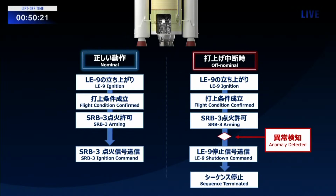After the LE9 engine is ignited, after confirming that it has stabilized, the launch vehicle would judge and acknowledge that the conditions are met for the launch, and then provide the approval to ignite SRB3. There is a safety device, and this is essentially like releasing this safety mechanism. And then after the safety mechanism, the ignition signal is sent for a liftoff.